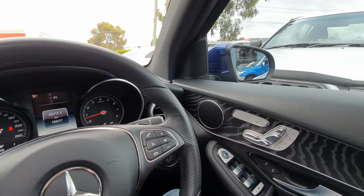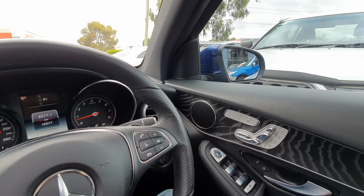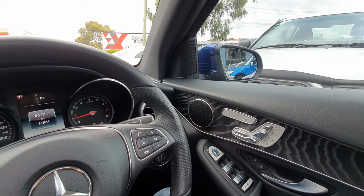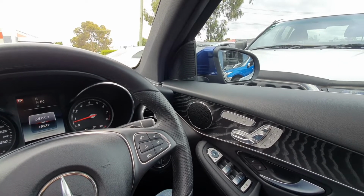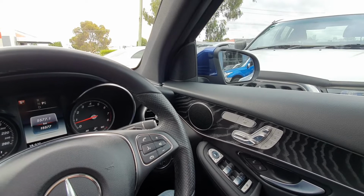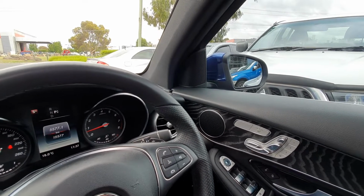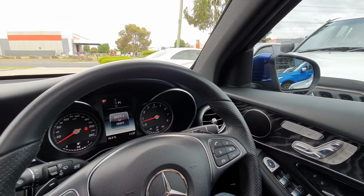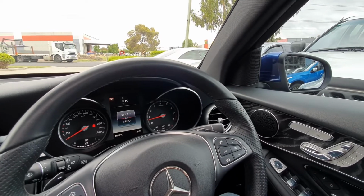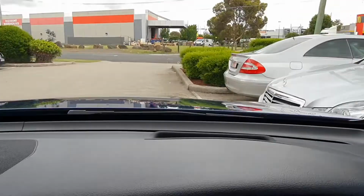Now, in terms of safety, you've got parking guidance, the 360 camera as I showed you, cruise control, blind spot assistance, active park assist, rear collision warning system. It's got the auto folding mirrors, remote auto boot, so yes, it will open and close with the press of a button, dark privacy glass, heads-up display, which I'll show you quickly through here.